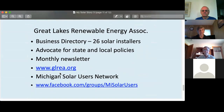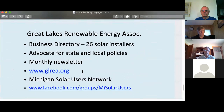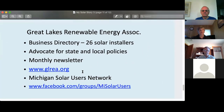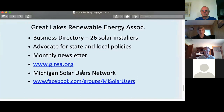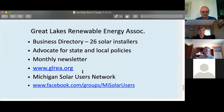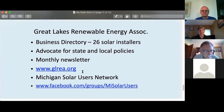And there are a lot of available resources from the Great Lakes Renewable Energy Association too. They have a business directory with solar installers, and they advocate for local policies that help solar installers and solar interests a great deal. So by all means, keep track of the Great Lakes Renewable Energy Association if you're interested in the larger issues that affect solar.